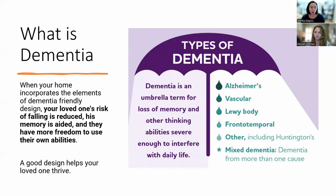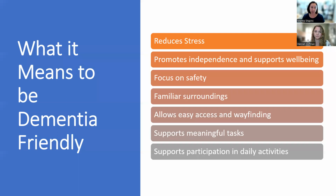A dementia-friendly home is when your home environment includes dementia-friendly design, which is really meant to reduce your loved one's risk of falling, aid their memory process, and prompt them, to give them as much freedom as possible in the environment. So a truly good design can help your loved one thrive.